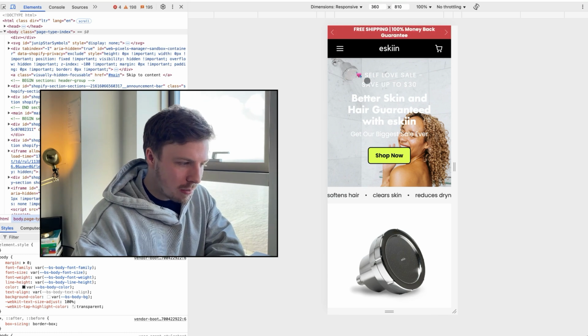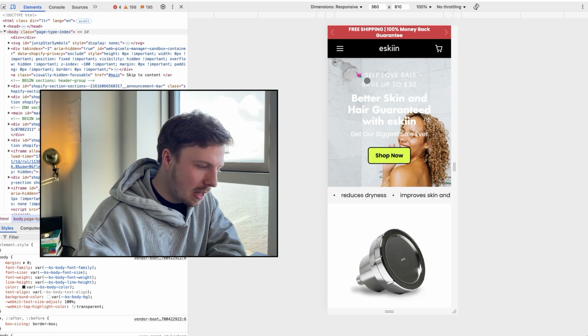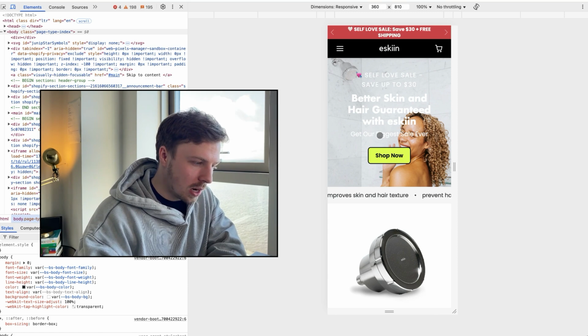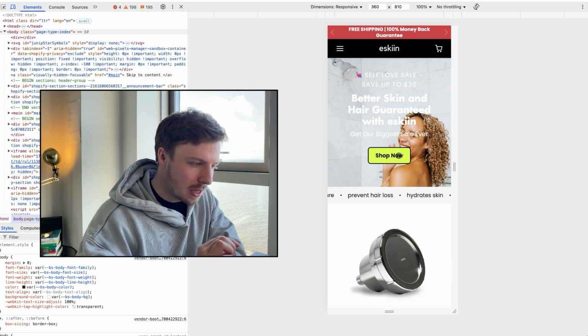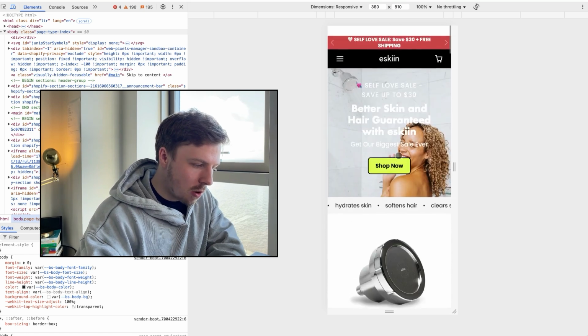I would remove the emojis. I would clean up your text. I would use less copy in your headline and be very clear in your headline and in your hero section what you're actually selling. Like it should be shop shower heads, or shop shower, or shop eSkin shower cap, whatever the term you're using to describe your product.